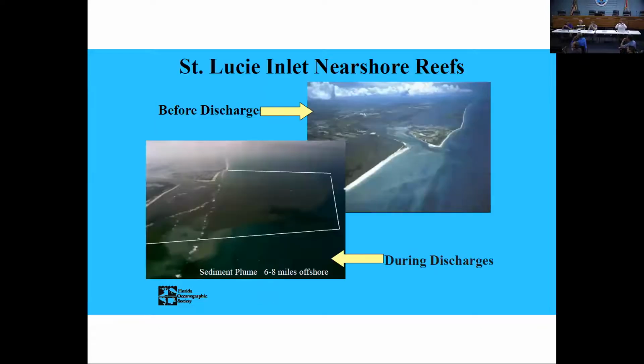Next. And as you know, the discharges go out the inlet and across our coral reefs. We're at the northern limit for hard and soft corals in the St. Lucie Inlet Preserve Reef, which is just south of the St. Lucie Inlet. So in the clear photo to the upper right, you can see that.